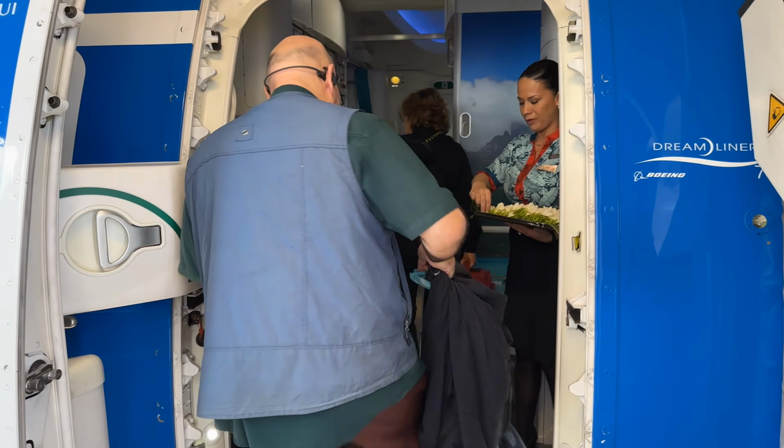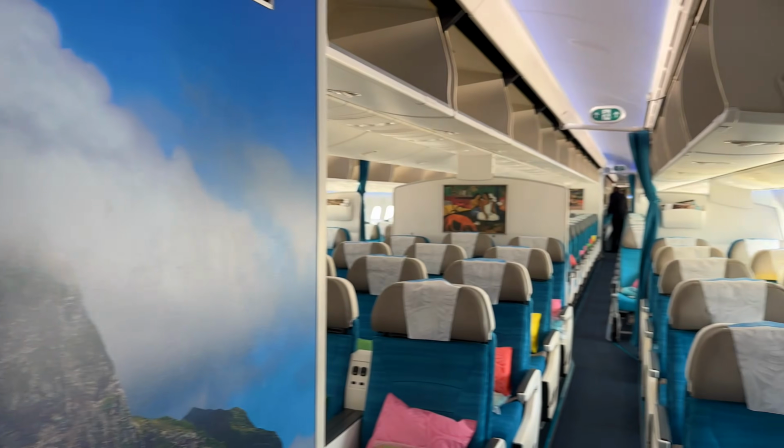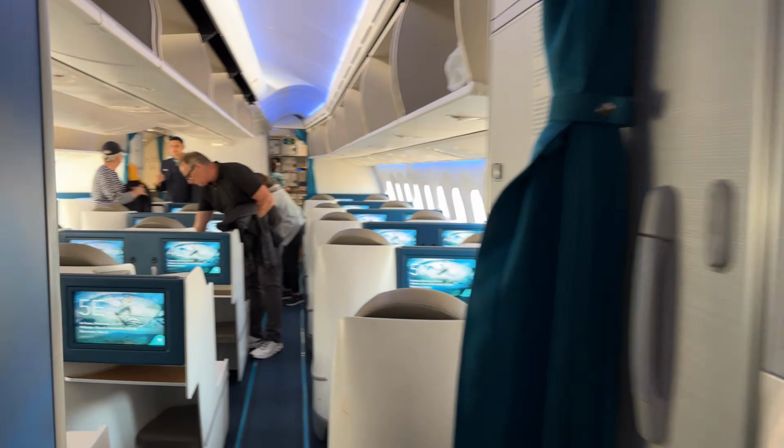The first impressions of the cabin were certainly colourful, with economy and premium economy getting bright, vibrant cushions, while the business class cabin offered a more subdued blue-tone cabin aesthetic.